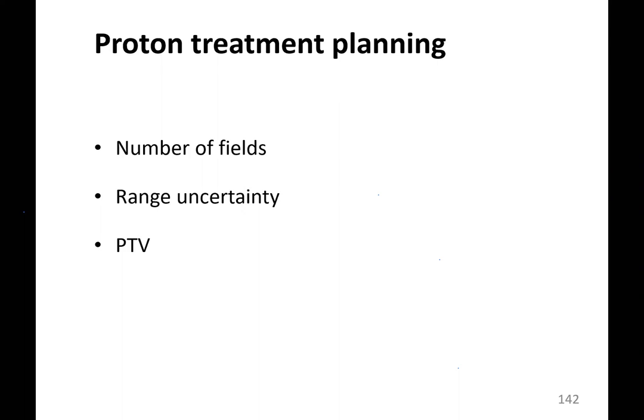Sir, can't we do the adaptation right there on the system? I mean, during the treatment? Some of the centers are doing it. We are not doing it; we are giving a margin to the tumor at this time, and we are doing the daily CT. We have a CBCT in the machine, so we can take the CBCT and see how much it is different from the plan. Oh, you are putting the markers as well? Yeah.